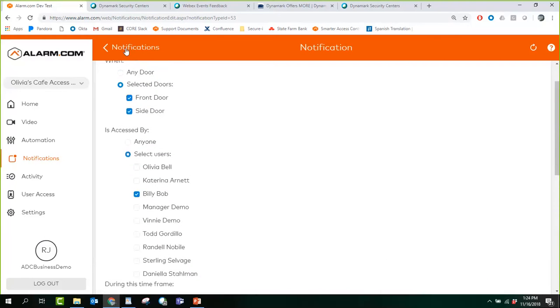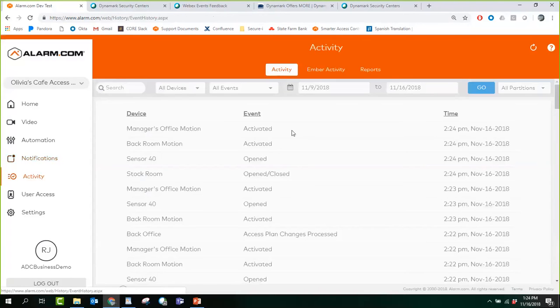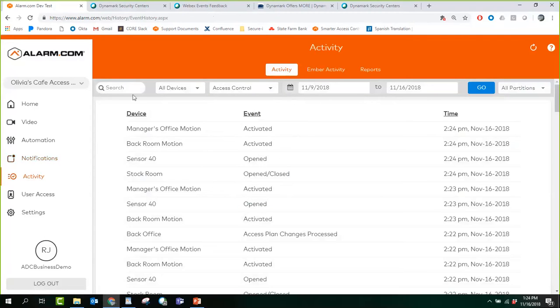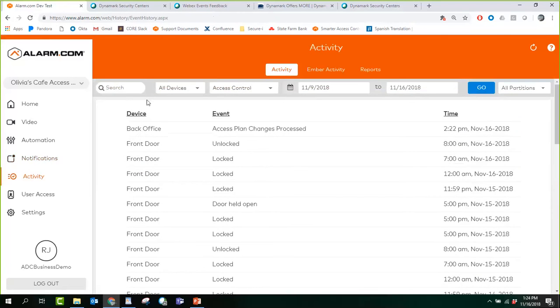Maybe that's a bit too much. You just kind of want to generally know when people are coming and going and get an overview. We do have the activity tab here on the left, and we can do a quick filter, perhaps by event. So I'm going to filter by access control, and maybe I want to just take a look between a date range and see anytime the door was locked, unlocked, buzzed open with access control.